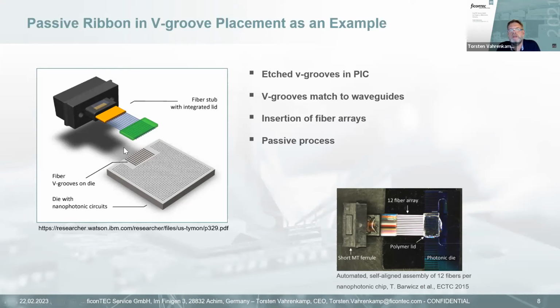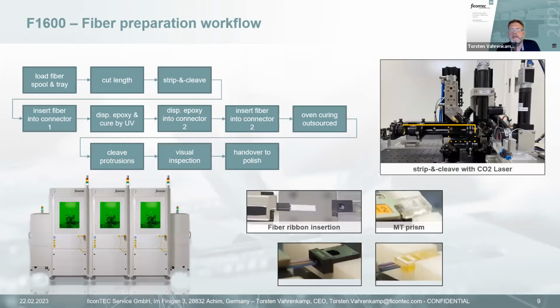But if you want to go to high volume manufacturing, you need to deliver these fiber arrays to the machine. Part of the process we are working on with different customers at the moment is the full automatic fiber prep, because somebody has to prepare the fiber or the fiber ribbon before it goes into this process. Here you see a unit we have developed, a strip cleave unit with a CO2 laser. You load the fiber from the spool, cut it to length with a laser, strip and cleave the components, insert the fibers into a connector or the V-grooves, and then finish the whole process with the epoxy attach. If you have a glass block or an MT connector, you finally need to polish.